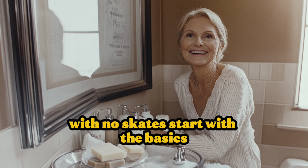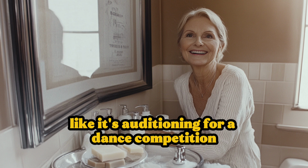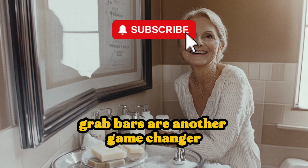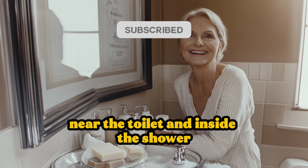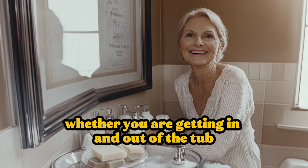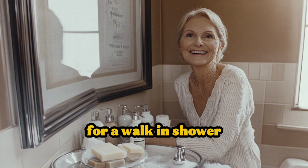Start with the basics. A non-slip mat inside and outside the shower is a must. If your bath mat slides around like it's auditioning for a dance competition, replace it immediately. Grab bars are another game changer. Not those flimsy suction cup ones, but properly installed, weight-bearing bars near the toilet and inside the shower. They give you something solid to hold on to, whether you are getting in and out of the tub or just need extra support.